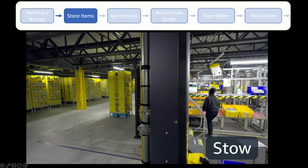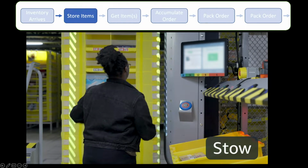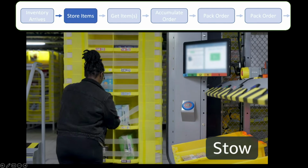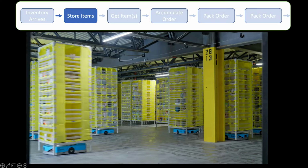I'm going to zoom in on the storage aspect. So one of my teams, my biggest project, we're working on Stow. So this is taking inventory and putting it onto those fabric bookshelves. And so here you see those Kiva robots.